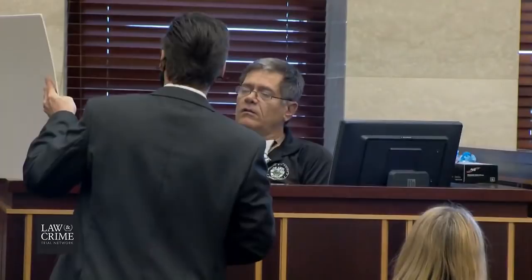Did you also create a diagram of the residence that you located? Yes, sir, I did. May I approach again? You may. Showing you also marked the State's Exhibit G. Do you recognize that diagram? Yes, sir, that is a diagram I created. Does that fairly and accurately show the general locations of the rooms in the house as well as certain items you found inside and around? Yes, sir, it does. Is it a scale diagram or is it not to scale? It is not to scale, sir.